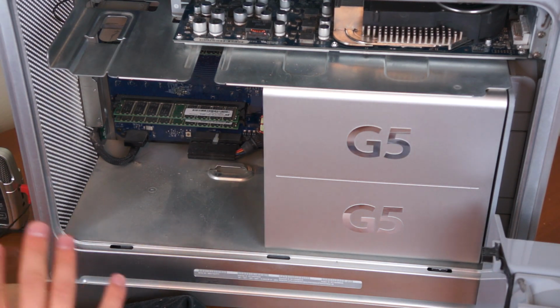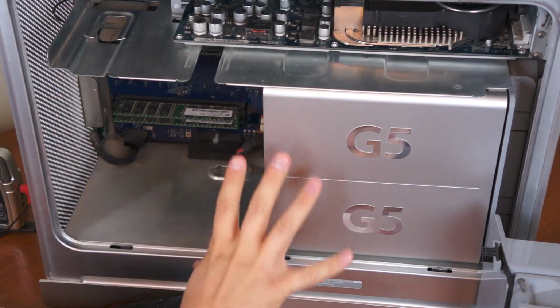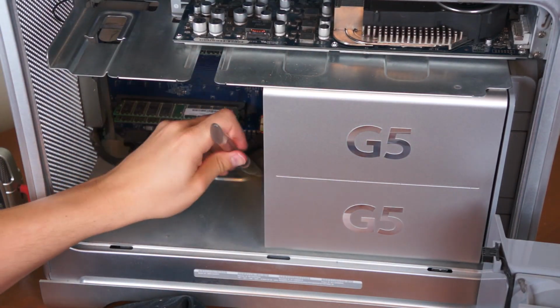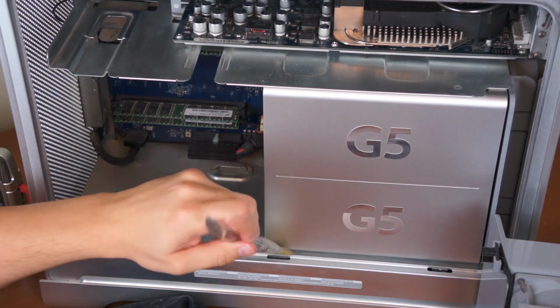So now we've cleaned most of this area up here, and we're down here near the bottom where all the dust has fallen down from the other sections.